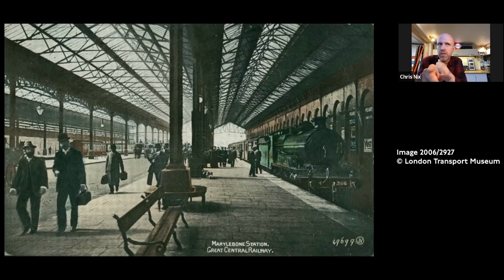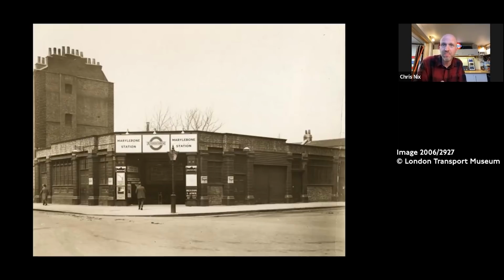It's probably worth just saying that, of course, Metropolitan line trains used to run out of what we're looking at here before they got taken over by British Rail lines much later on in the station's history. But yeah, you're absolutely right about the look of the station outside, and here it is.